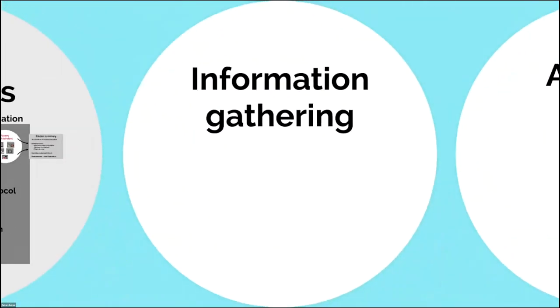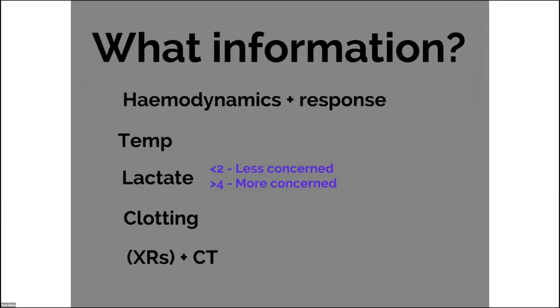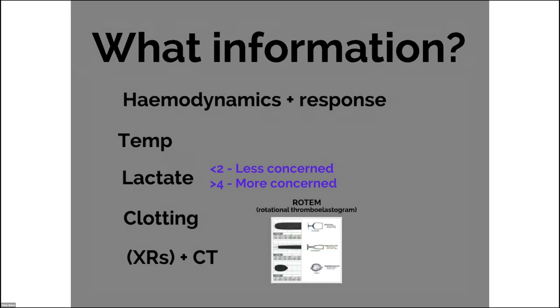Great, that's binders. Now, in the last five minutes or so of this talk, I'm going to talk about information gathering. What information do you get? You get temperature, you get lactate, you get clotting. There's all sorts of things you can get. Lactate is useful, but if it's less than 2, then we're probably winning. Lactate is a reflection of your acidosis. If you're less than 2, that's great. If you're more than 4, they're still very acidotic and you need to keep going.